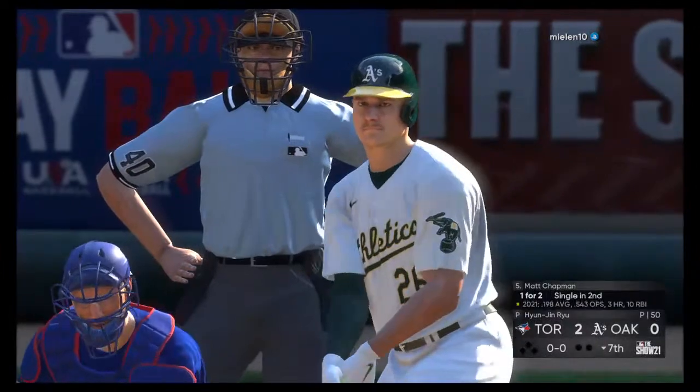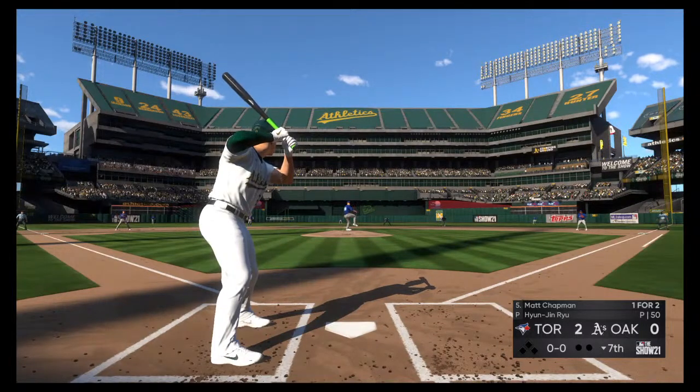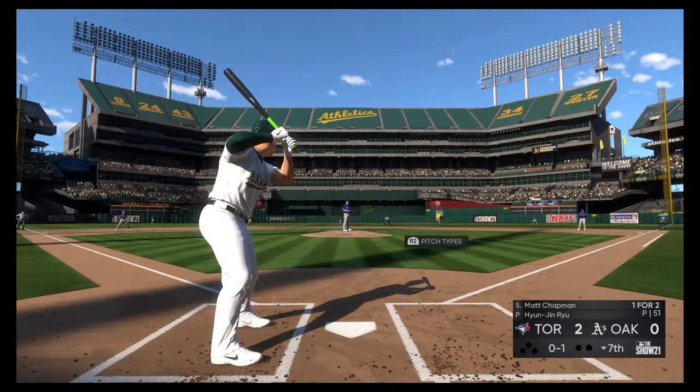Last half of the 7th here, and that means Matt Chapman will dig in at the plate. This is the part of the game where I think we really start seeing what teams are made of, both in terms of battling back, showing some resiliency, and in terms of knowing how to play with the lead, locking down that W.